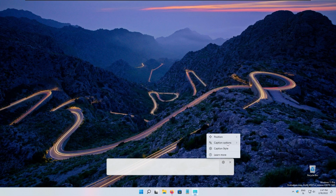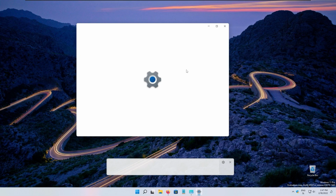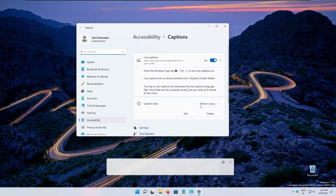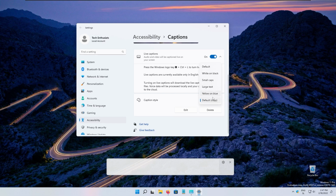However, if you go to the caption options, you also have two options to filter profanity or include microphone audio, and you can also customize your own captions to your liking. For example, you have here some presets, currently set on the default, but you also have white on black, small caps, and so on. You can also create a custom style for your captions.